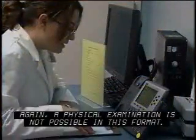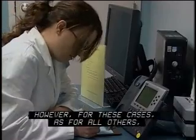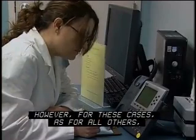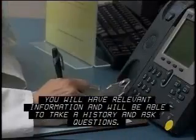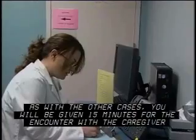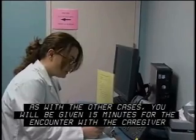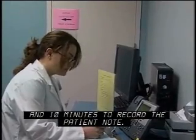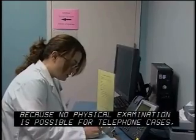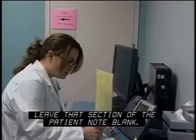Hi, Mr. Peterson. Again, a physical examination is not possible in this format. However, for these cases, as for all others, you will have relevant information and will be able to take a history and ask questions. As with the other cases, you will be given 15 minutes for the encounter with the caregiver and 10 minutes to record the patient note. Because no physical examination is possible for telephone cases, leave that section of the patient note blank.